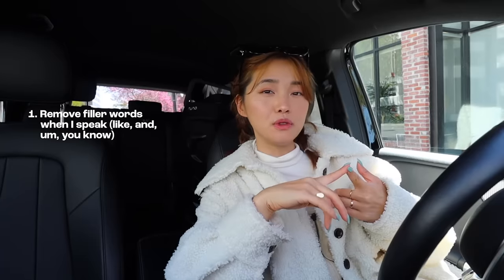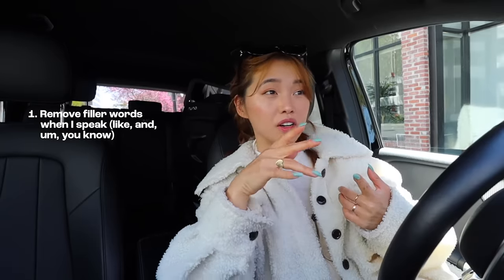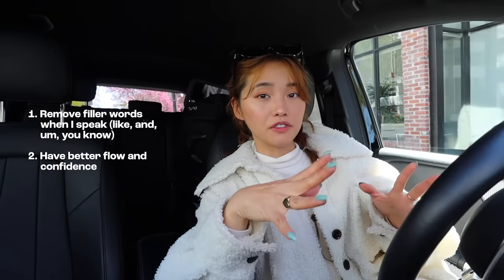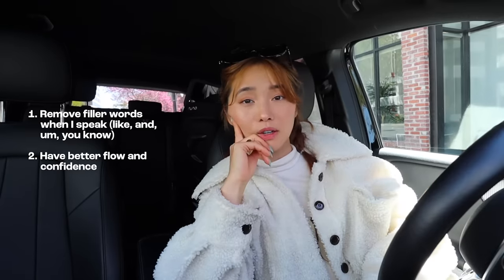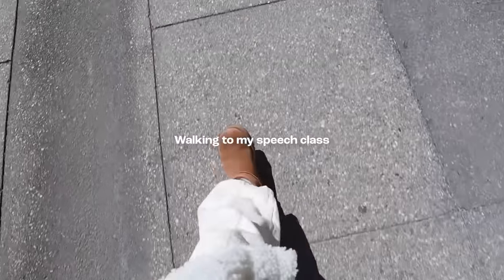I am about to go into my third session. My main objective for speech class was to remove my fillers, like, you know, and then the second part was that I would be able to flow with my words a little better rather than just always doubting myself, because I think the doubt is really what gets in my way.